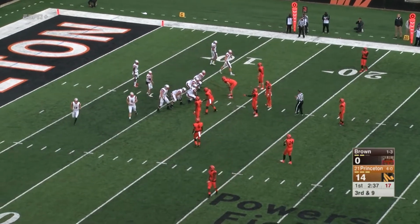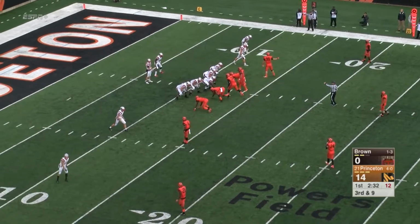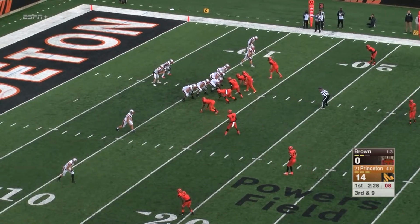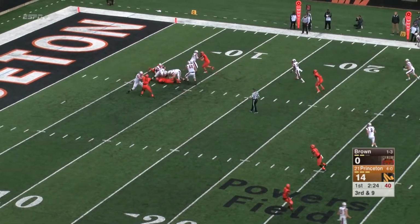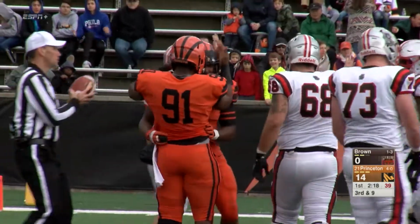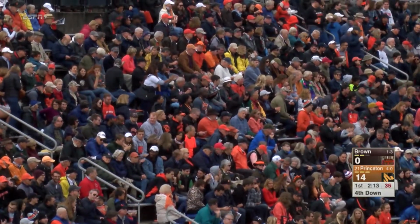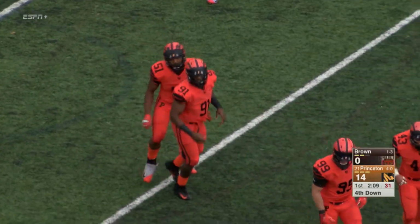Another 3rd and long for Brown. Bolton to the left of McGovern. McGovern under pressure again. Chased from behind and brought down at the 5. Samuel Wright rotating in on that defensive line for Princeton. And it's a 3 and out for the Bears.